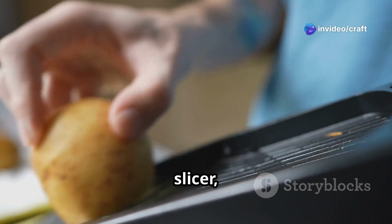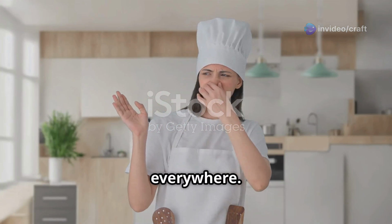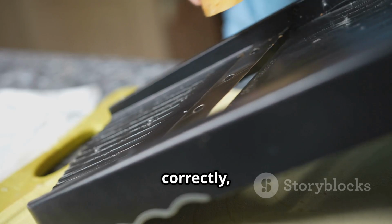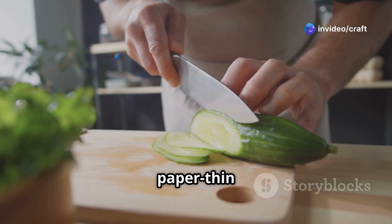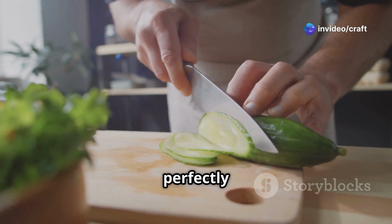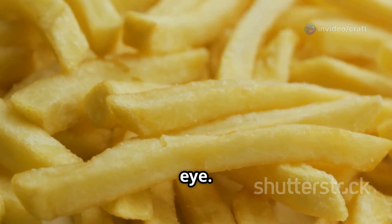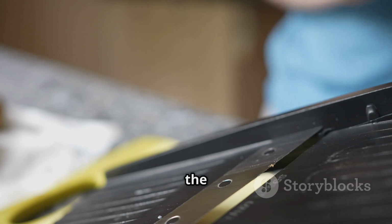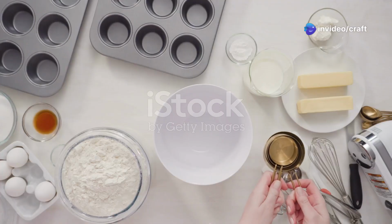Next up is the mandoline slicer, a tool that strikes fear into the hearts of clumsy cooks everywhere. But trust me, this isn't some medieval torture device. Used correctly, this tool will become your new best friend in the kitchen. We're talking paper-thin cucumber slices, perfectly julienned carrots, and fries so good they'd bring a tear to McDonald's eye. Just remember, this tool is sharp, so always use the handguard. We want you slicing veggies, not your fingers.